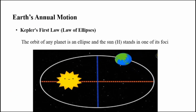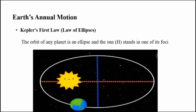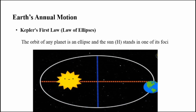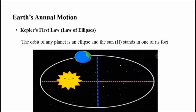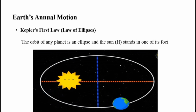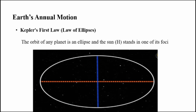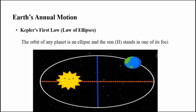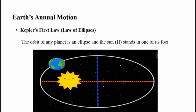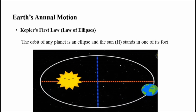As a result, this perspective is crucial for applying Kepler's laws of planetary motion, which describe the orbits of planets around the Sun. Kepler's first law told us that the orbit of any planet is not a perfect circle, but an ellipse, which means that planets move in elliptical orbits in which the Sun is located at one of the two foci. This elliptical shape accounts for the varying distances between the Earth and the Sun throughout the year. In many sources, you can see that the location of the Sun is denoted as H, which is an acronym for Helios, the Greek word for the Sun.